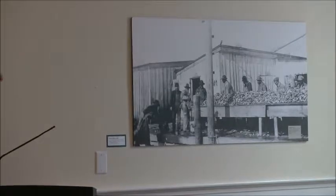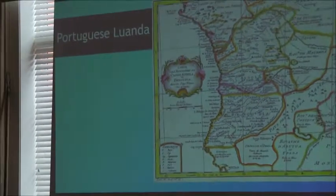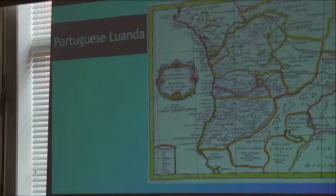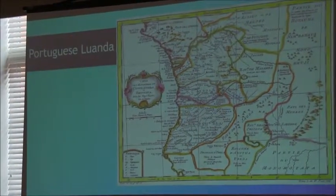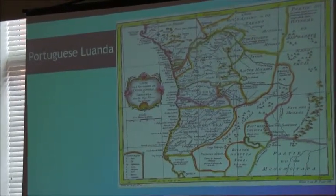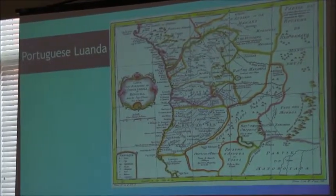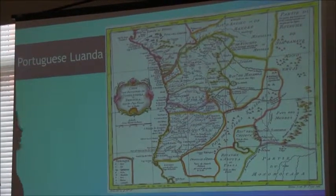Here we go. All right, so our story really begins in Portuguese-controlled Luanda, Angola. This is a map of Western Central Africa during the Portuguese colonial period. And I say the colonial period. This was an area that Portugal controlled until the 1960s. So the beginning of the colonial period for Portugal.